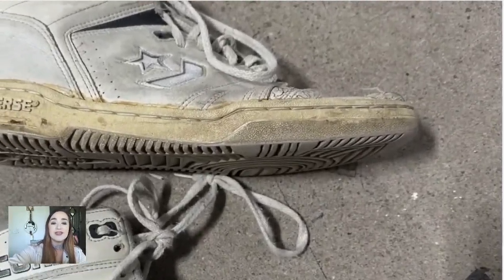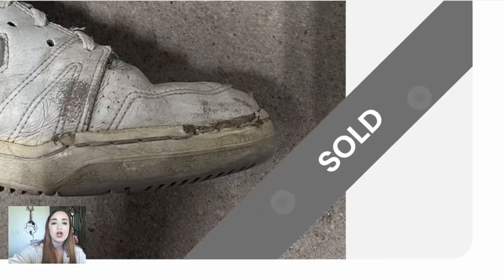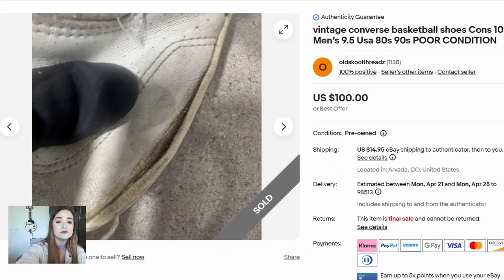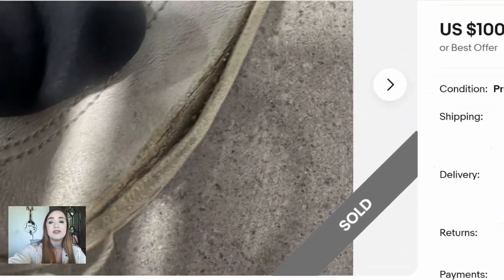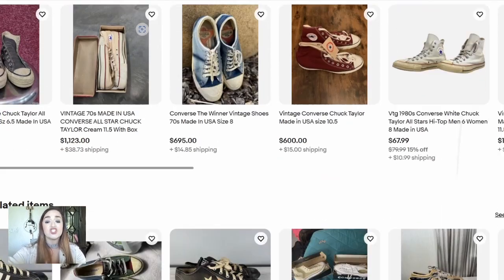I'm going to go ahead and zoom in on these a little bit, but they are very well worn. They're at the toe. You're seeing a lot of wear. There's a lot of discoloration. The seam is separating there. So $100 for even that condition with these.